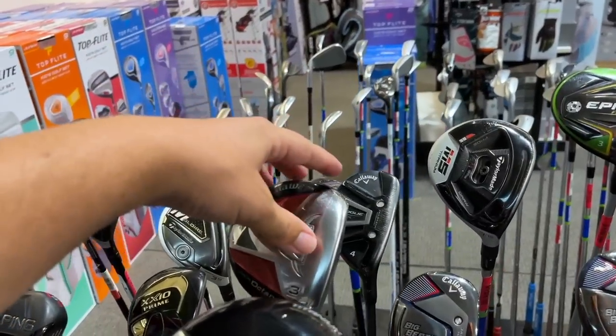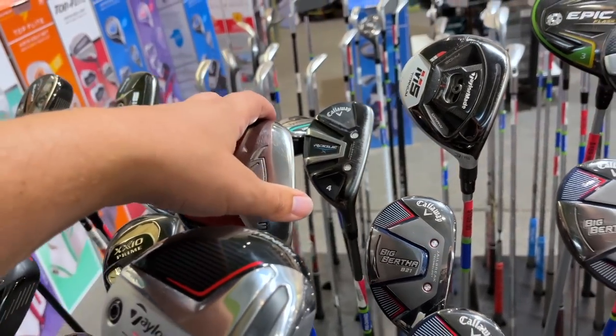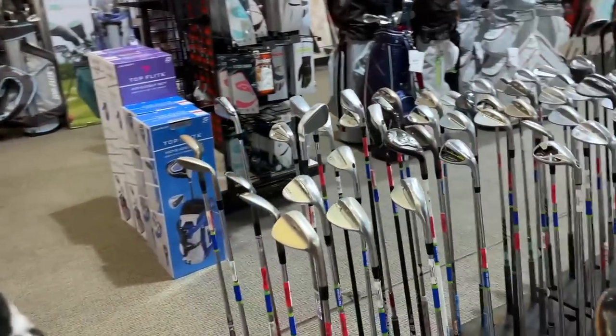Oh, we got a Callaway Diablo Octane. This is kind of similar to the one that Henrik Stenson used for a long time, $30. On that one, got a multi-compound grip in good condition. It's almost worth more than the club itself. Yeah. See what we got in terms of the wedges.